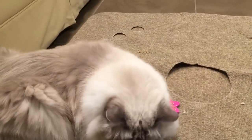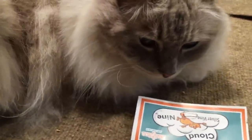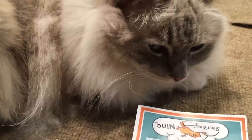Oh, and I asked my vet, too. When I ordered the Silvervine and got it in the mail, I asked my vet if it was okay to give it to him, and they said yes.